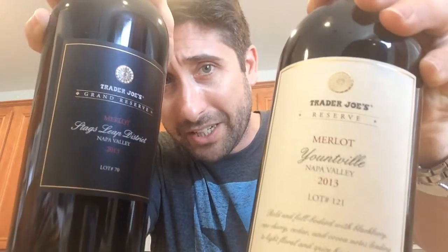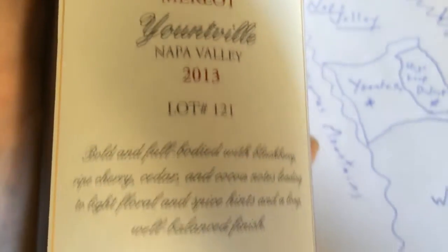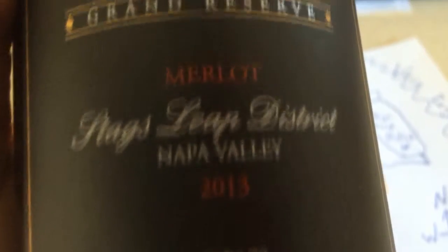If you did want to get kind of geeky, you can set up what I like to refer to as a horizontal tasting to really get to understand the differences of different viticultural areas. Right now, I have two wines that I picked up at Trader Joe's. These are both Trader Joe's labels. This white one right here is a 2013 Yountville AVA Merlot, and this black one is a 2013 Stag's Leap District AVA Merlot.